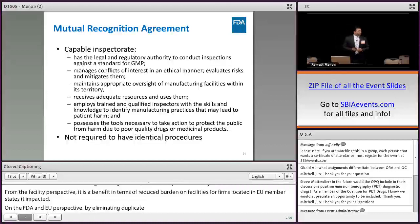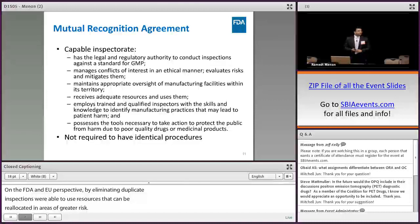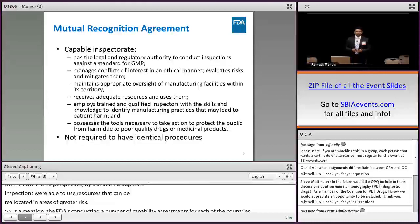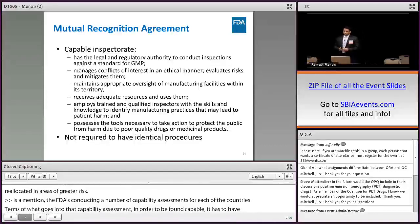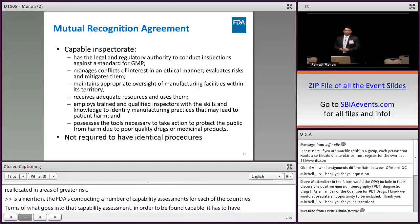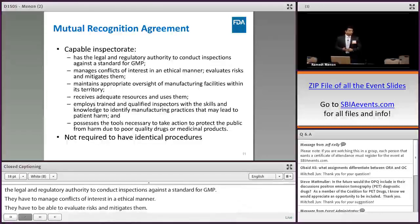So as I mentioned, FDA is conducting member state capability assessments for each of the EU countries. So in terms of what goes into that capability assessment, in order to be found capable, a member state has to have a legal and regulatory authority to conduct inspections against a good manufacturing practices standard. They have to manage conflicts of interest in an ethical manner. They have to be able to evaluate risk and mitigate them. They have to demonstrate that they maintain appropriate oversight of manufacturing facilities within their territory. They have to receive adequate resources and appropriately use them.